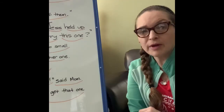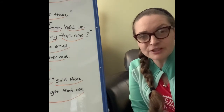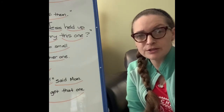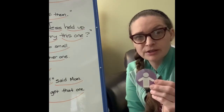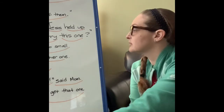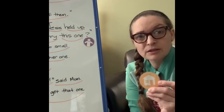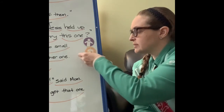Okay, so now that we've read the story, I want us to go back and think about the different parts of the story using our story retelling icons. Okay, so the first thing I want to know is, who are the main characters in this story? Good, you're right, Jess and Mom. Very good. All right, actually I'll stick them up here so you can see them. And what is the setting of this story? Good, it's at the shop. Most of it takes place at the shop. The majority of the story is taking place there.